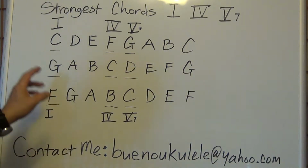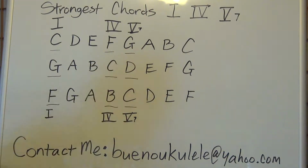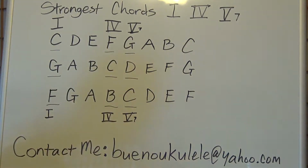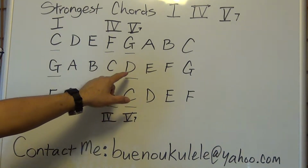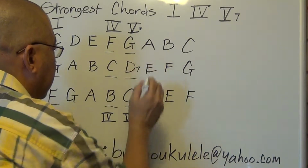For instance, you already know the key of C so well, so you already know these chords: C, F, and G. C is your 1 chord, F is your 4 chord, G is your 5, 7 chord. Now I'm going to go over this stuff relatively quickly, then I'll come back and break it down for you. The next line here is the key of G. Just look for your first letter. Key of G: 1 chord is G, your 4 chord is C, your 5, 7 chord is a D.